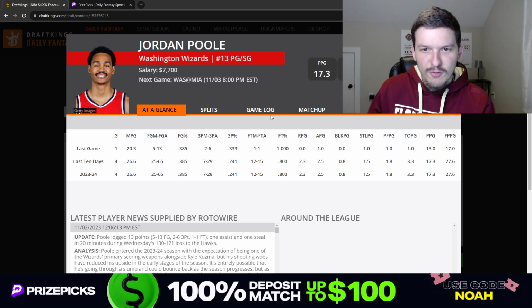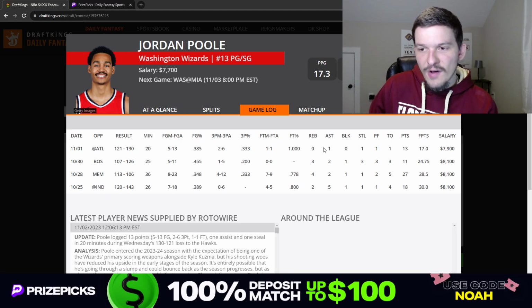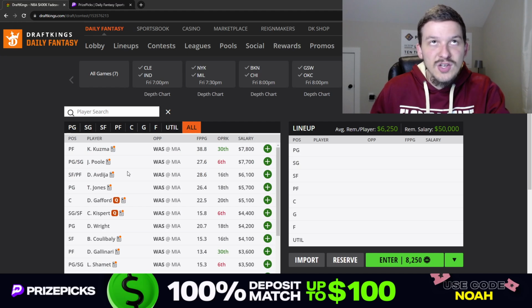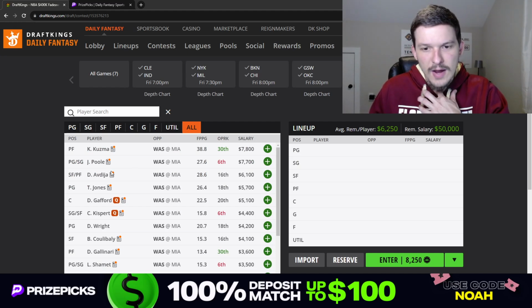Jordan Poole has not been great from a fantasy perspective. I think a lot of people were pretty high on Jordan Poole coming into the season. I kind of was as well. He has not looked good so far this year. At 7,700, he feels priced correctly. Not a guy that I'm super interested in. And again, Deni Avdija, Tyus Jones, these guys don't have the highest ceilings. They're playable options, but not standout options.